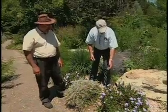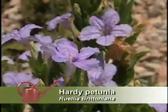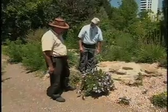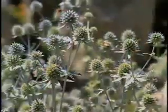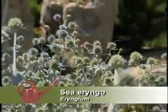Okay, and what's this? It looks just like a petunia, but it's actually in a tropical family, but this is one that's very hardy. It's the hardy petunia. It loves it hot and dry. We've got plenty of that in the Southwest. And the eryngo over here is really spectacular. This is one of the many sea hollies, and that blue color is just electric, isn't it?